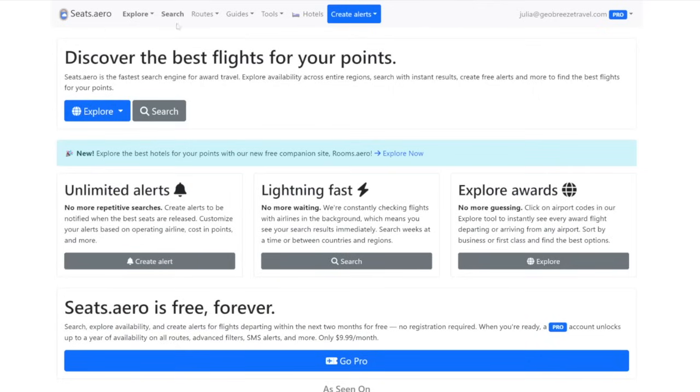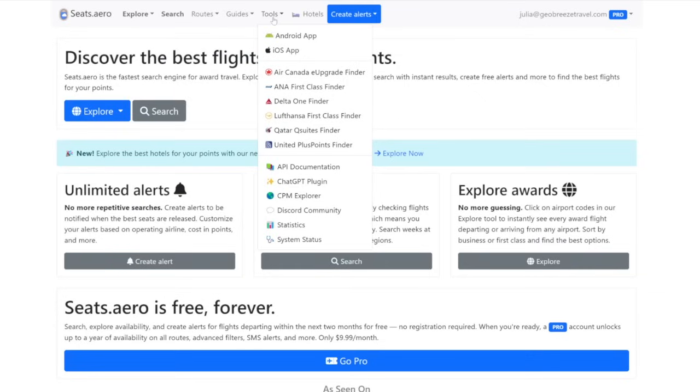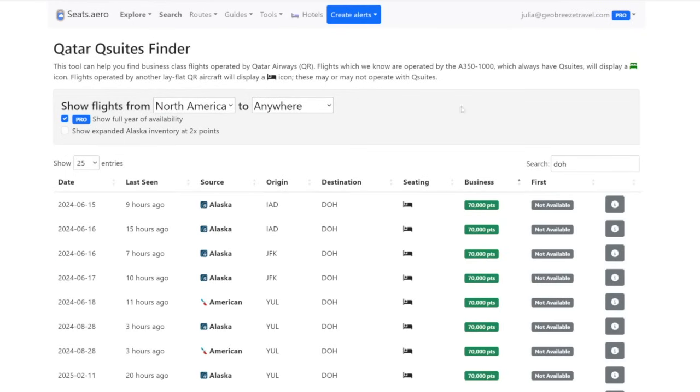Because Seats.aero does not show any of the Avios programs. As we covered in a previous video, it does not have British Airways and it does not have Finnair in these search results. But what you can do instead is go under Tools and then click on Qatar Qsuites Finder. And let's say that we have Pro, so we can search the whole year, and let's go from North America to anywhere.